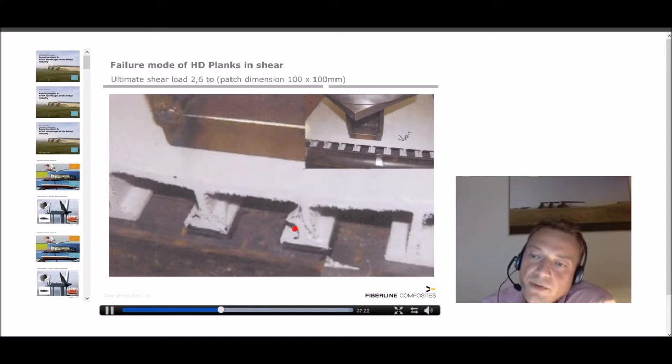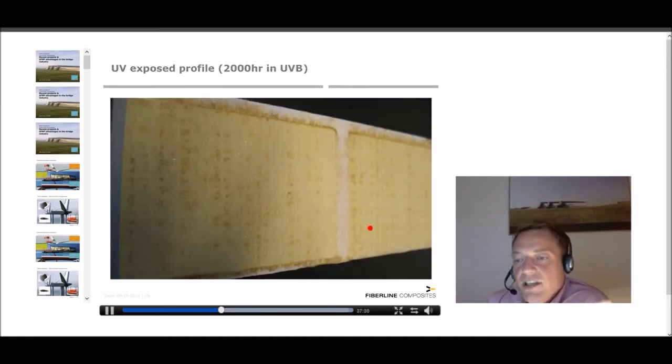Now you see a failure in shear next to the supports. So when you lay our bridge decks on the support, what can happen is a failure in shear. So this is a failure mode in shear on the legs of the HD plank. Just to give you an imagination of how the failure looks like. I think that's very important. I'm getting a lot of questions regarding this topic.